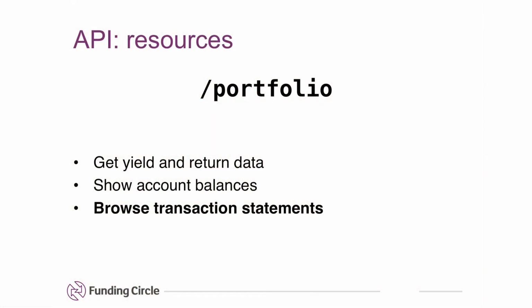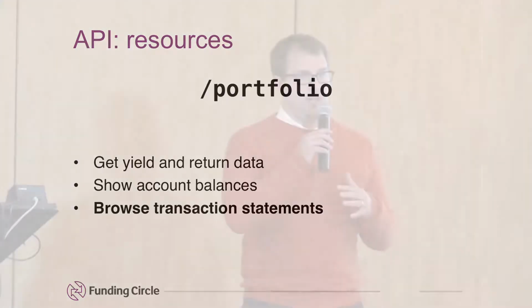And our portfolio, which is a lot like the investor summary. So this is the high-level aggregate view of how our portfolio is doing. We can see our account balances, and we can, most importantly, view our transaction statement, so we can actually replay what's happened to our cash account, our loan account, so you can reconcile what we're showing you with what you know on your side.